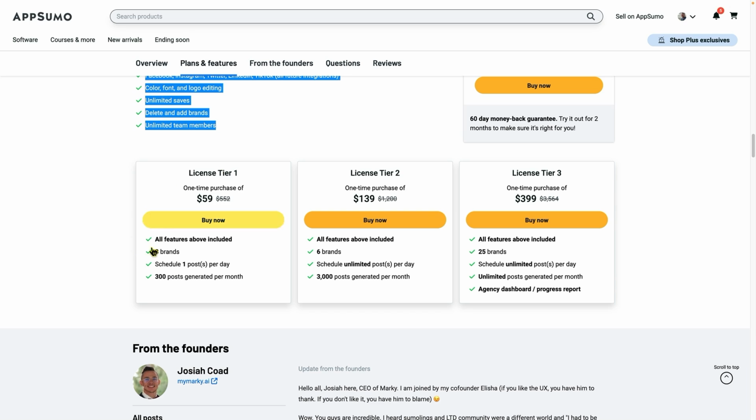Actually, that doesn't actually add up because 30 posts generated, and then you can schedule 1 post per day. I'm not really sure what that means, but if you had 3 brands, that would be 90 for the month. But they're saying you can publish 300 per month. So already there's a little bit of confusion. I don't really like when there's confusion with the pricing tiers. But I'm sure that hopefully I'll be able to get that answered while we go and check out the tool.